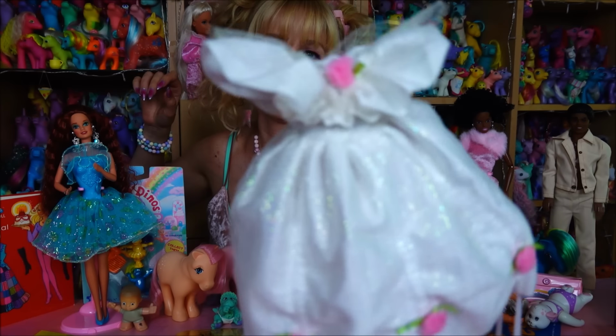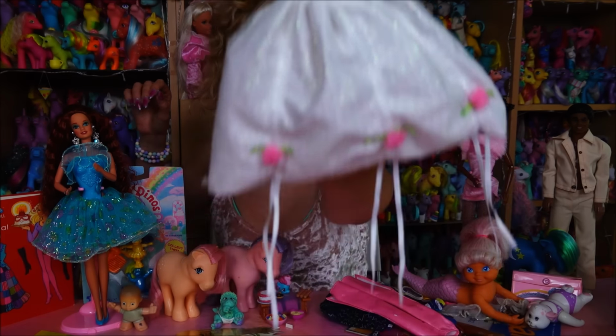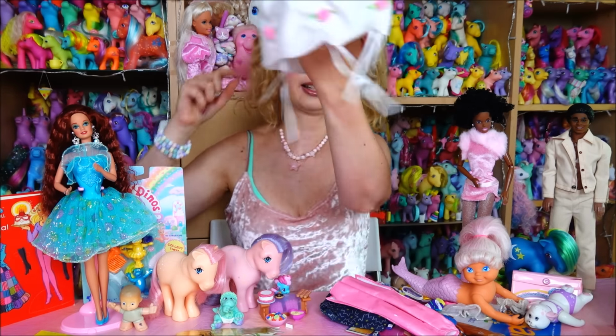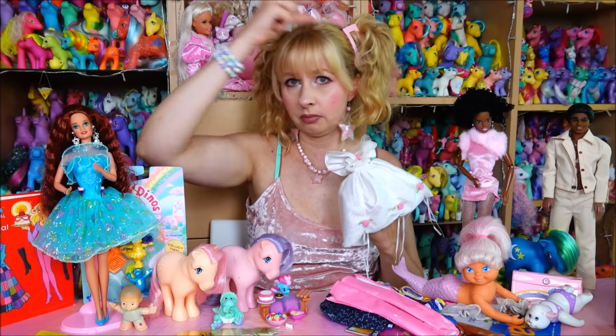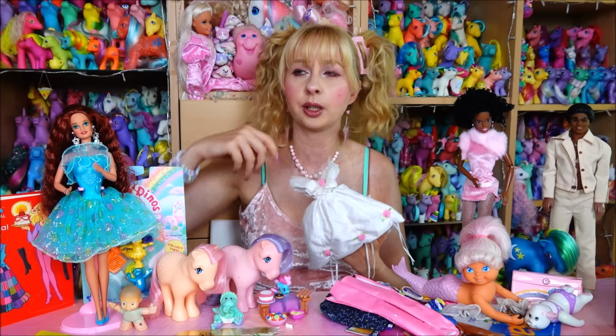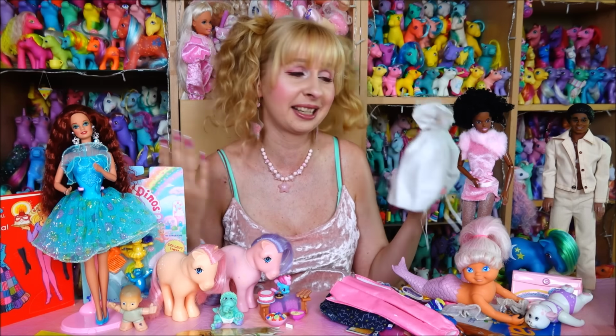It's a white dress. It could almost look like a wedding dress, but it isn't. It's for Homecoming Queen Skipper. I have this doll. I even have her with her. She has these flowers also in a headpiece that's kind of sewn on her. Mine is even still sewn onto her, so it's never been removed. But mine never had the dress. I found her without the dress.